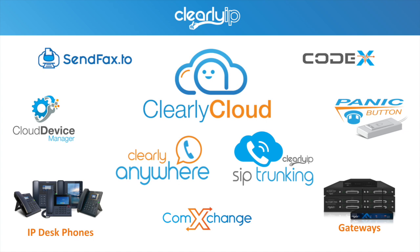Clearly IP also offers ComExchange, which is a purpose-built PBX for the hospitality industry. ComExchange operates as an on-premise PBX, a hosted PBX, or in hybrid mode. ComExchange is installed in more than 1,800 hotels, serving more than 400,000 hotel rooms nationwide.